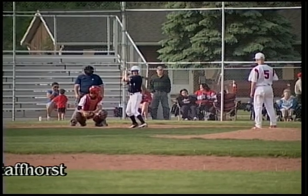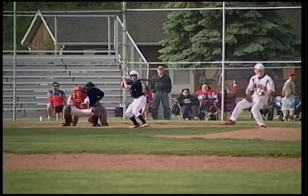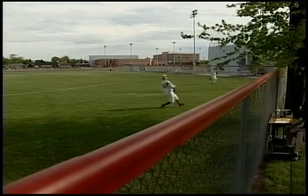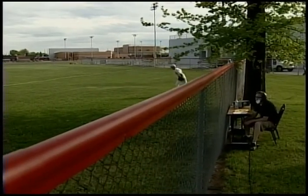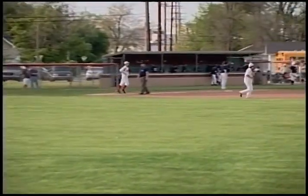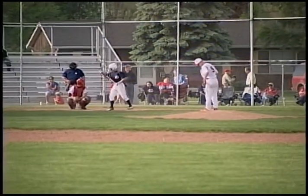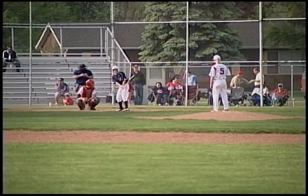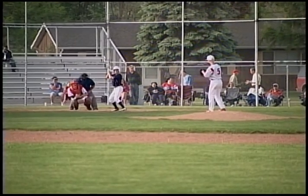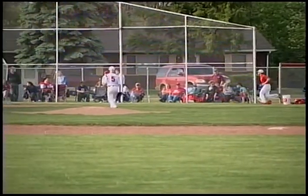Marshall going for a complete game here. Unfortunately, right now, he'd be on the losing side. Marysville still with a 5-3 lead. This one popped up, and it looks to be on the other side of the fence along the first base side. Swing, foul, tip.